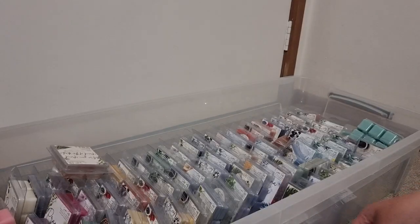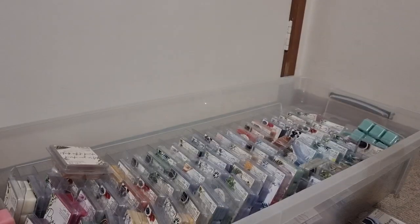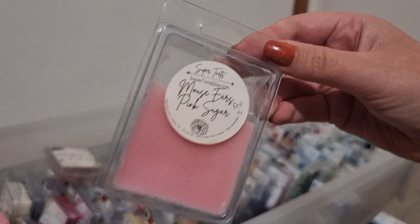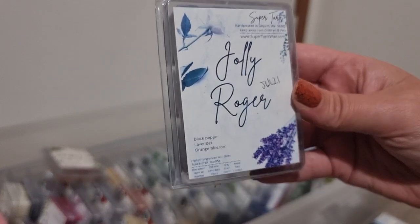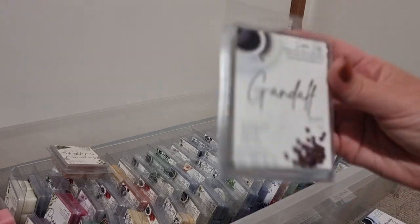Alien, so that's a good apple scent. Jolly St. Nick, so this is my active on the go Jolly St. Nick glam. Mouse Ears Pink Sugar, so this was a specialty blend, which is going to mess me right up because I have no idea where I'm putting specialty blends. I guess I'll put it with the citrus because it's mostly mouse ears. I should keep all the mouse ear scents together. Jolly Roger, so that one was also specialty, but it's got a floral label, so it's going floral.